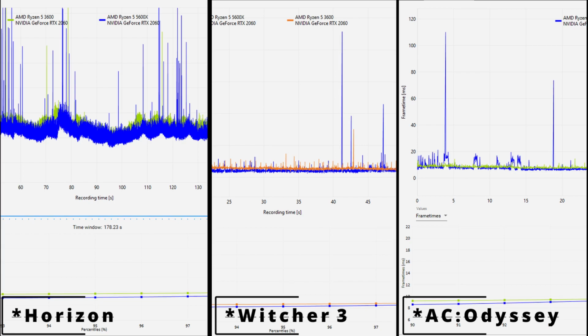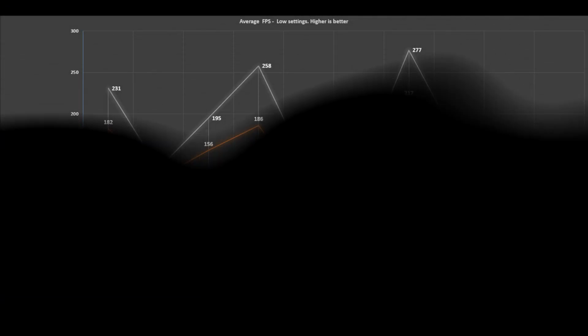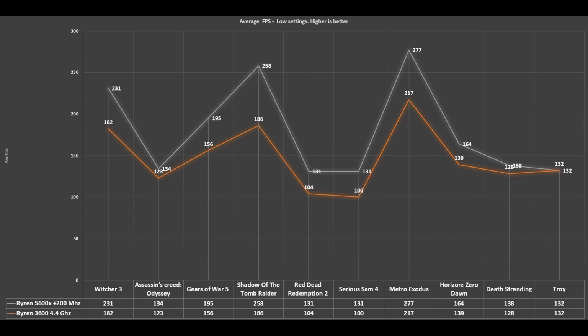Now, is it worth the upgrade? In my honest opinion, I think no, unless you are buying an RTX 3080 or RX 6800 XT. With any other GPU you will not notice the difference, just because 3600 is fast enough.